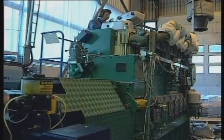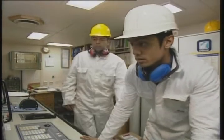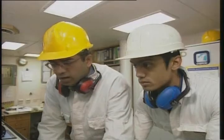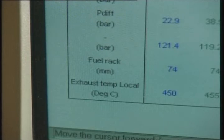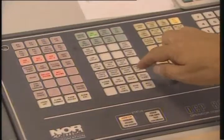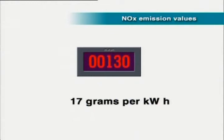At the engine builder's testbed, the parent engine's duty cycle weighted NOx emission values are determined at specific reference conditions. These include factors such as the fuel type, the inlet air temperature and humidity, together with the primary coolant temperature. The NOx emission limits for marine diesel engines are related to rated crankshaft speed. At 130 RPM or less, the maximum permitted relevant duty cycle NOx emission value is 17 grams per kilowatt-hour.